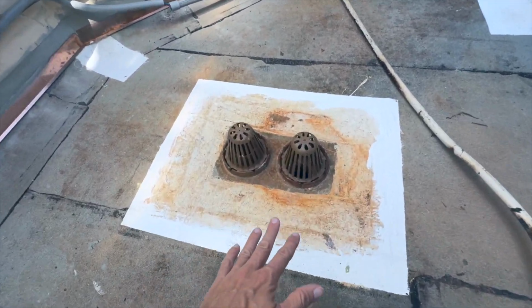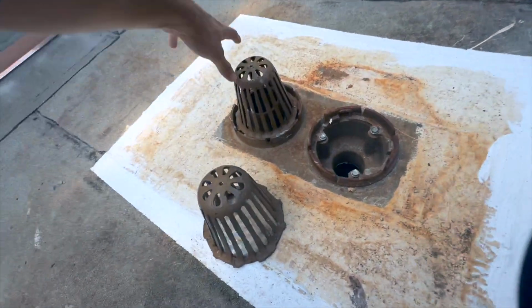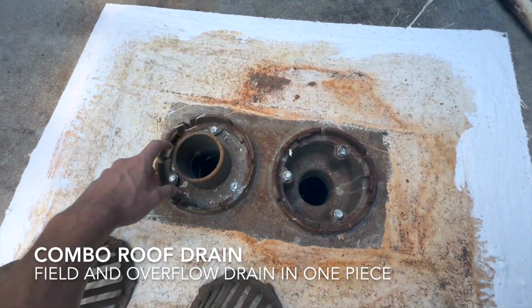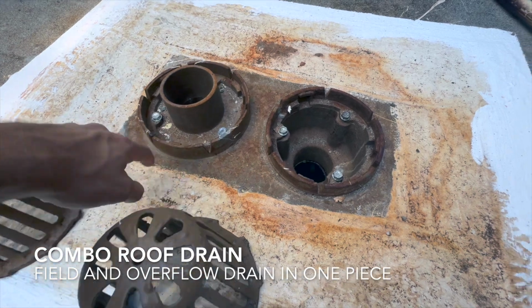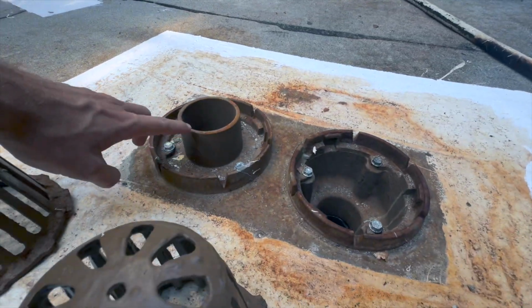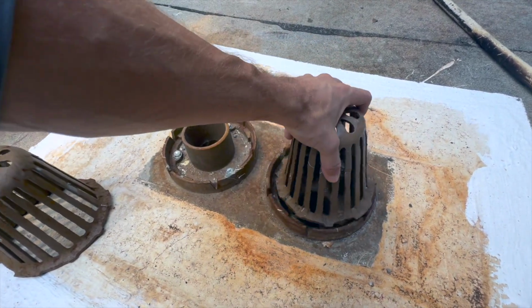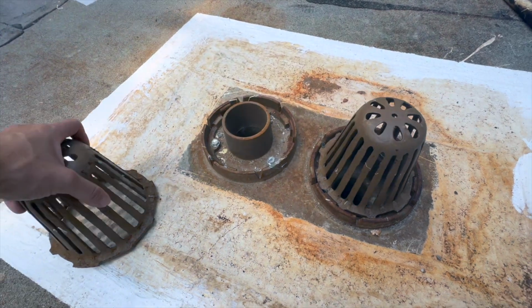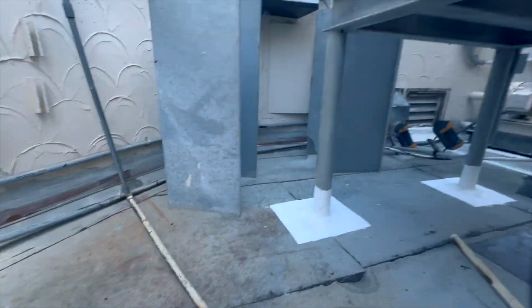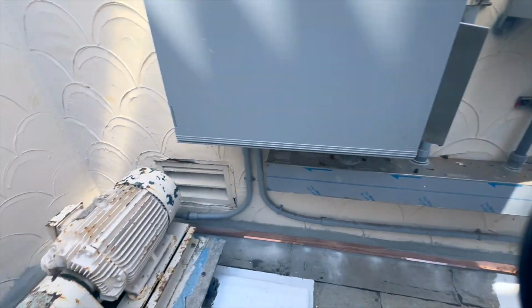This is a combo drain. You can see the combo drain. Here's the field. And here's the overflow. Here's the cool thing about the combo drain is you only have to put one piece in. And it's got both drains. You just have to have a Y junction. Here's the overflow. And then here's the field drain. So the plumber put this in, which we recommended because we're inside of like a room basically, and there's nowhere to put an overflow through here.